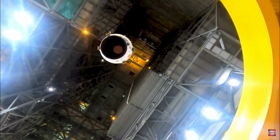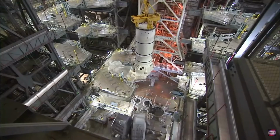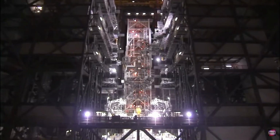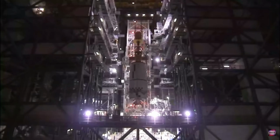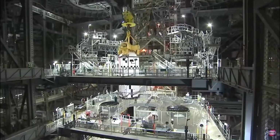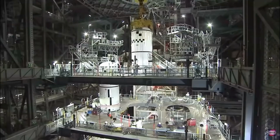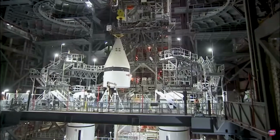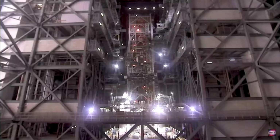The SLS consists of a giant core stage flanked by 2 solid rocket boosters. The core houses 2 large storage tanks, one for liquid hydrogen and another for liquid oxygen. The second stage of SLS is the interim cryogenic propulsion stage, which is derived from the Delta cryogenic second stage, which is 5 meters wide and hosts a single RL-10B2 engine. This engine produces 110 kN of thrust with an exhaust velocity of 4.565 kilometers a second.